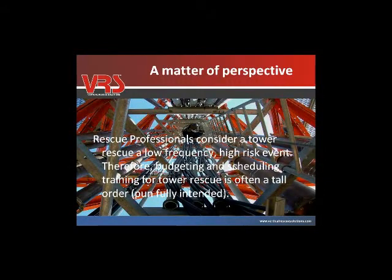On the flip side of that, tower rescue for rescue professionals doesn't happen very often. It's a very difficult event to train for, in that you can spend a lot of money on training and gear and never use it. The likelihood of you using it is going up, it's not going down.